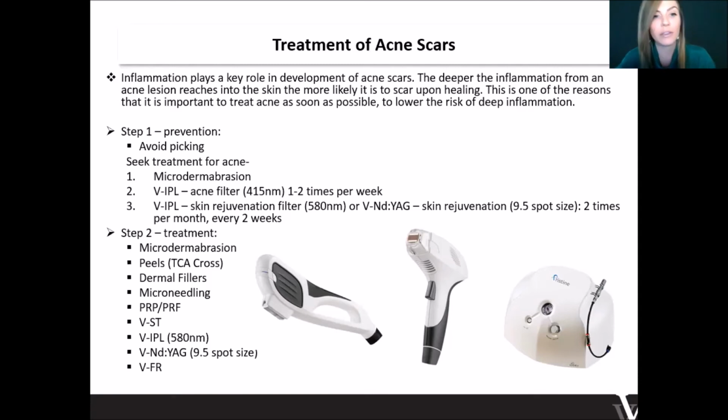Dermal fillers, if you've done everything you can, the VFR has helped a lot, or microneedling has helped a lot with the scarring, but there's just a couple that are like, oh, okay, it needs something else. You can always use a dermal filler in the area. Of course, microneedling, PRP, PRF, for the same reasons we spoke about with stretch marks. And then, of course, you can pair these things, microdermabrasion with the ST, with microneedling, with PRP. The IPL can really help with acne scarring, and so can the Nd:YAG, because they both use really great heat for fibroblast cell stimulation and collagen.